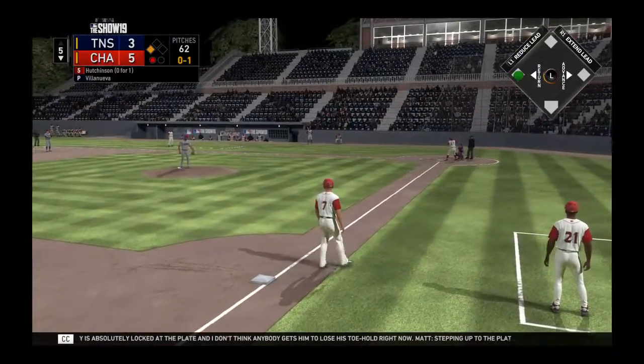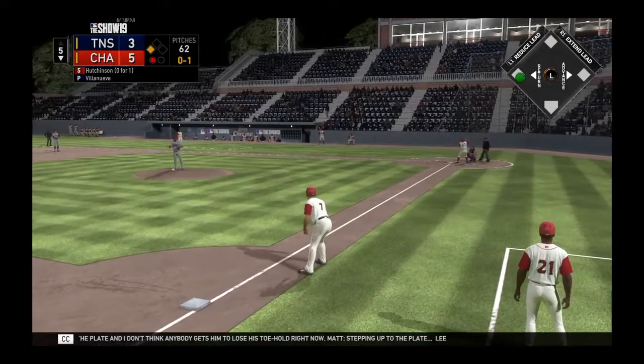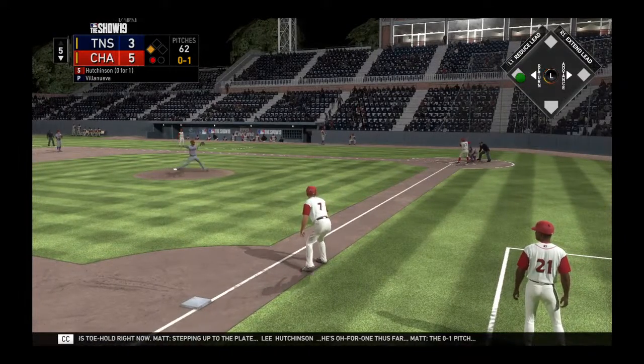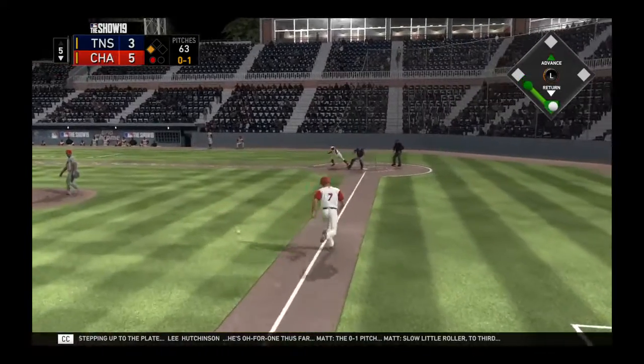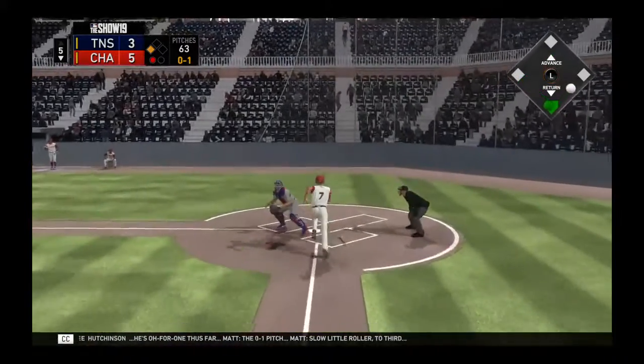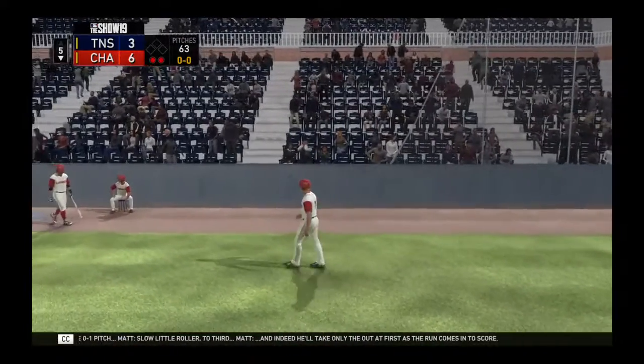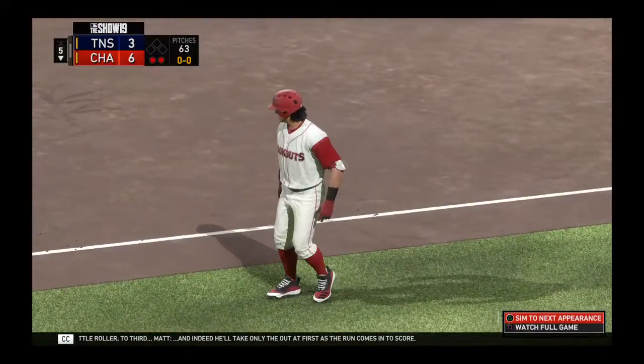Stepping up to the plate, Lee Hutchinson. The center fielder is 0 for 1 thus far. The 0-1 pitch. Slow little roller to third. And indeed, he'll take only the out at first as the run comes in to score.